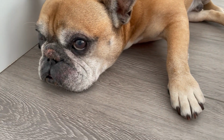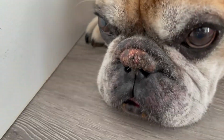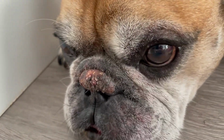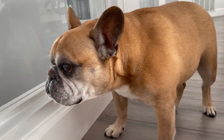It's been a week since the last update. Let's take a look at Teddy's nose, and it's not bad. It's got some red spots, but I see actual black coming back in. And so the difference this week is I'm only putting the vitamin E on in the morning, not doing it twice a day anymore.